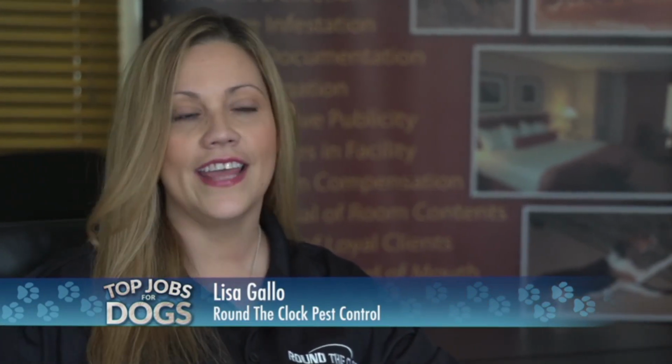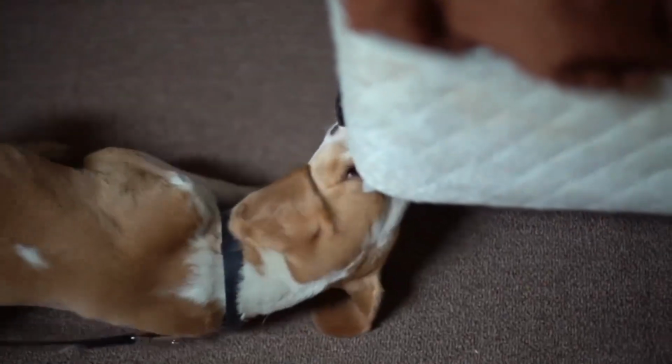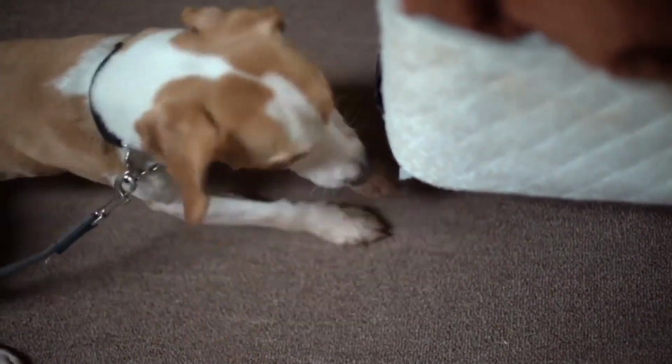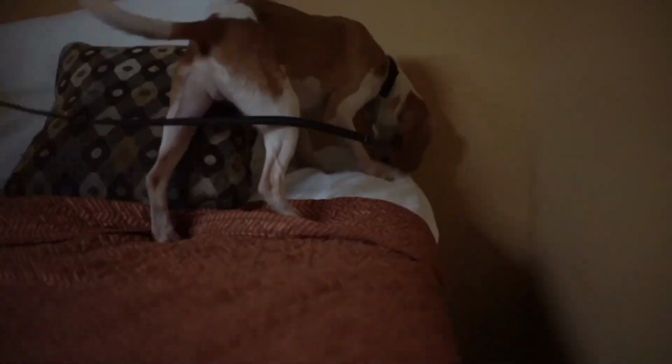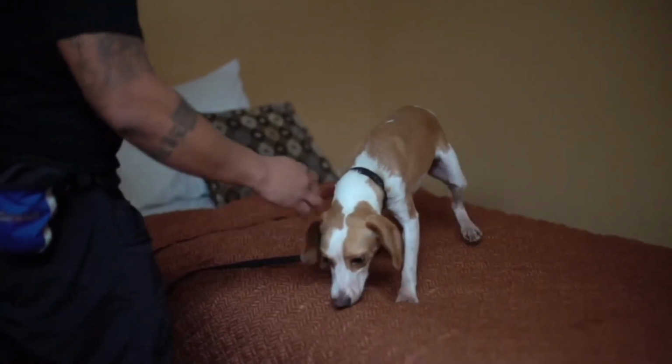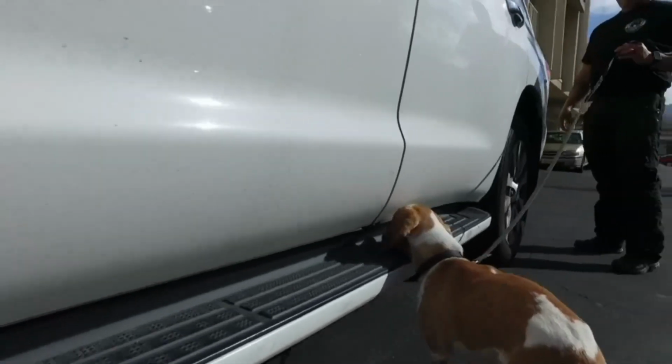We love beagles because they're small, they're food-driven, and they just want to work. The reason why we use smaller dogs is because we do a lot of inspections in hotels and apartments, where sometimes we have to go into small spaces, and having a bigger dog makes it a little bit difficult. They are not like pets. They are working dogs that need to be respected as working dogs. You love them, you take care of them, you feed them, you play with them, but they are not pets.